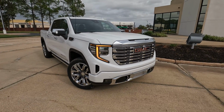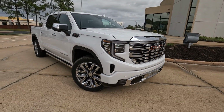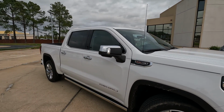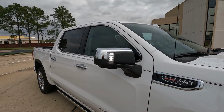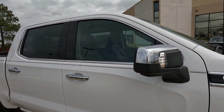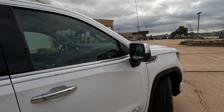You will find some chrome in quite a few different places here, including with those tow hooks down there, the chrome 22-inch wheels, and the mirror caps. And I told you there's a lot of LED lighting. You have the lights here on these side view mirrors, which, by the way, are power adjustable. They're heated, and they're also power folding.